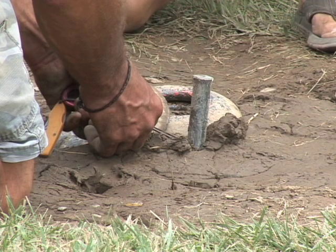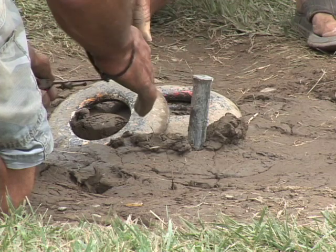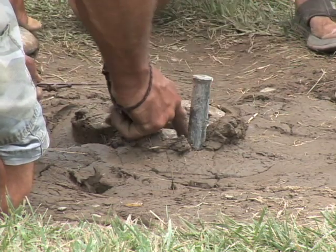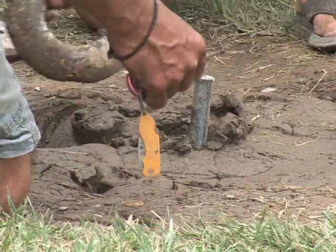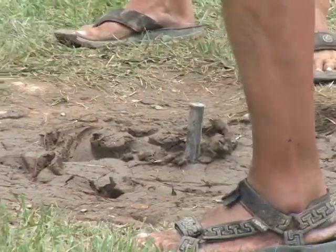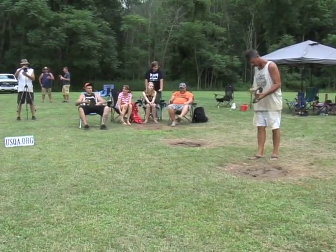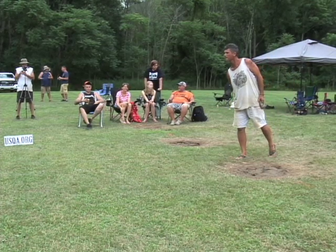Still measuring here, that's how close it is. It's not there yet, it's just... Now 7-8 game. Too Lucky coming back from an 8-0 deficit.